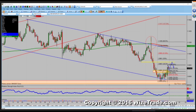But right now, I think you can trade either direction. But I still believe the trend is bearish. I think ultimately the euro is going to break down. Is it going to break down today? No. Is it going to break down this week? Probably not. But I think eventually the euro dollar is going to break lower. All right?